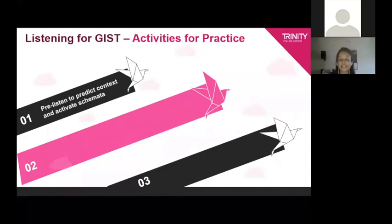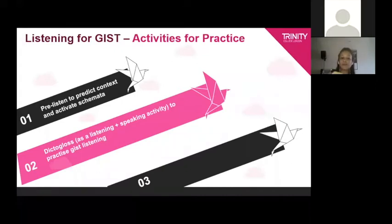The second activity is my all-time favorite for any listening task, and I'm going to go on like a broken record about this. It's dictogloss. The reason I like dictogloss is because it's versatile, and you can combine a lot of skills when you're practicing it. You can combine listening and speaking, or listening, writing, as well as speaking.